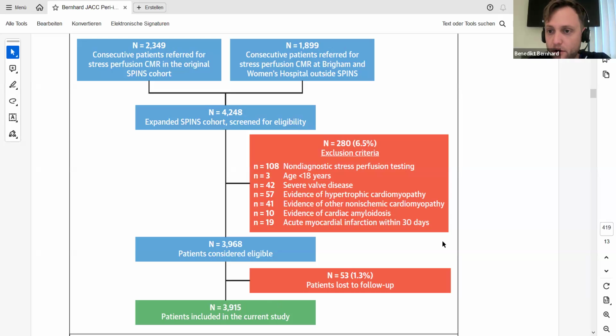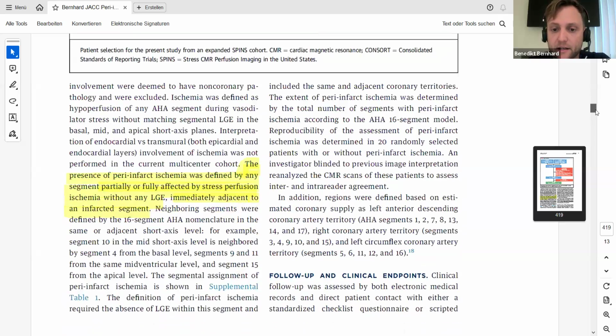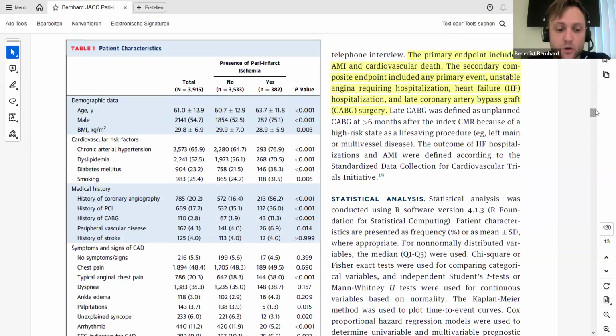The primary endpoint was a composite endpoint of acute MI and cardiovascular death. And we also looked into a secondary endpoint that included the components of the primary endpoint, acute MI and cardiovascular death, but also heart failure hospitalization, hospitalization for unstable angina symptoms, and also coronary artery bypass graft operation occurring more than 6 months after the index CMR.